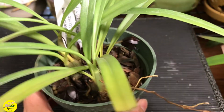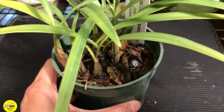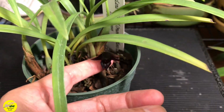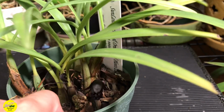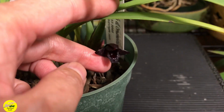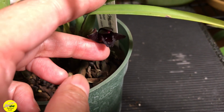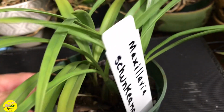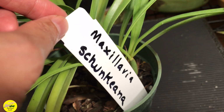So anyway, there's another flower there. See, that's why I'm so happy with my purchase. And she even said I know what to look for, because these are rare, very nice species that I picked. See there? Kind of wet in the center. So this is Maxillara schunkeana.